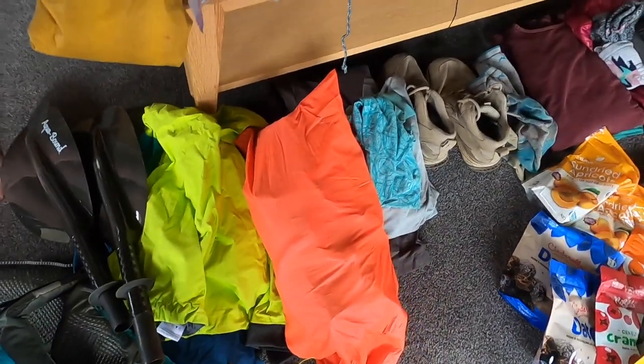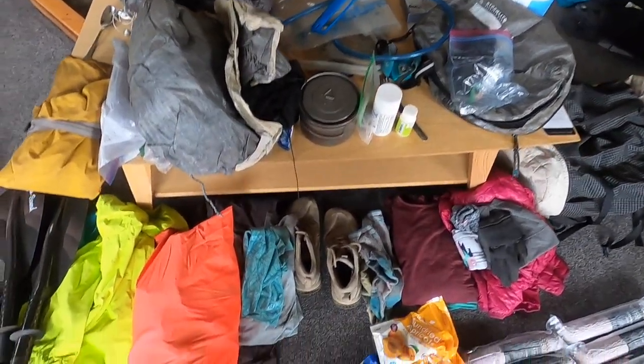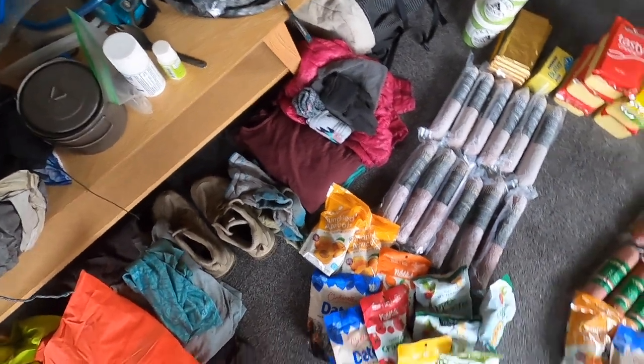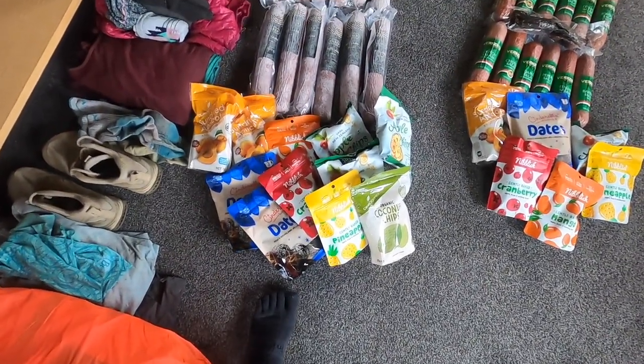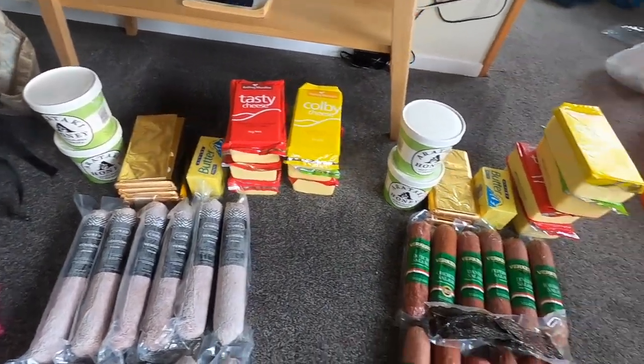Paddling gear, tent, sleeping bag, hiking gear, more food. First trip, second trip.